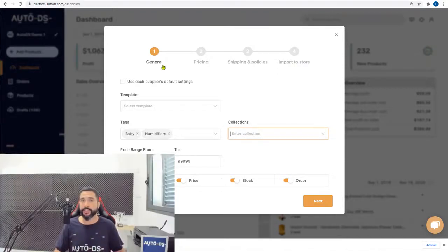So that's pretty much it. That's how simple it is to add a whole bunch of products, and you can add tens or hundreds and even thousands of products in that CSV file and import it to AutoDS for the upload process. So 2 minutes of work for tens to hundreds of thousands of products. That's how simple it is. And I definitely encourage you guys to use these features that will help you grow your business and profit more.